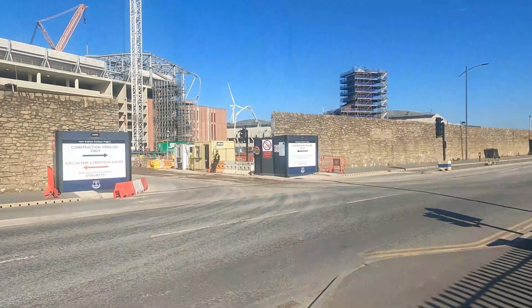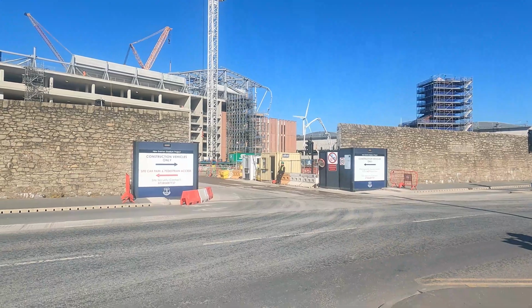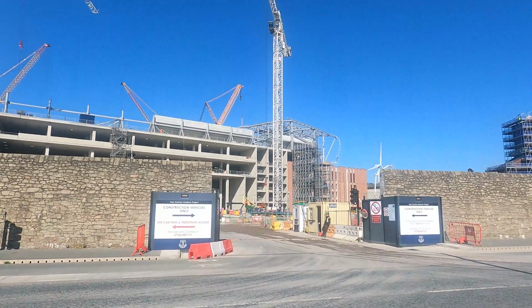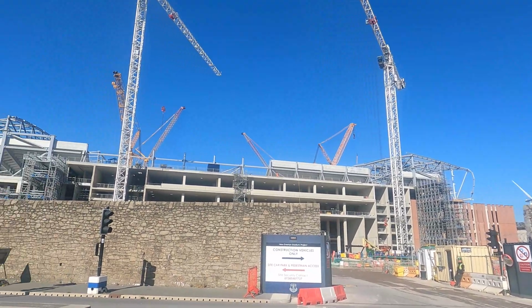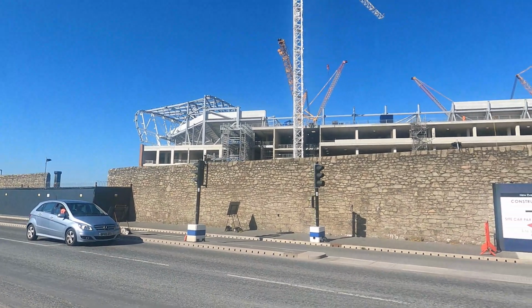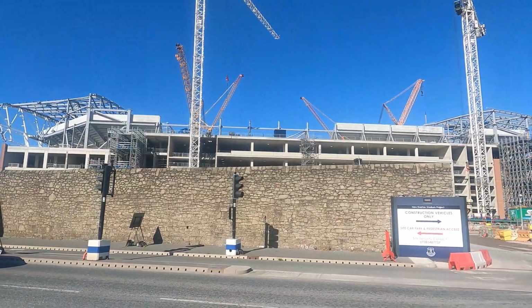Okay, just going to flip you. So as you can see there, look, there's brickwork being installed there. You will see this in the drone video when we get up in the air, which we already have. It's a beautiful day and things are coming up and looking really well.